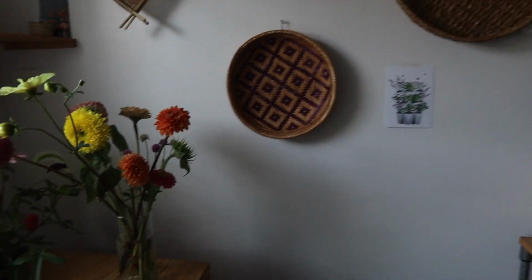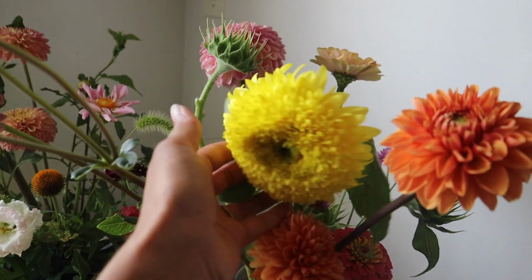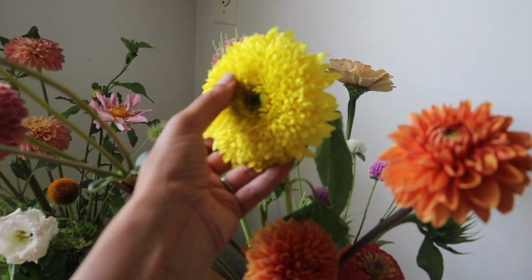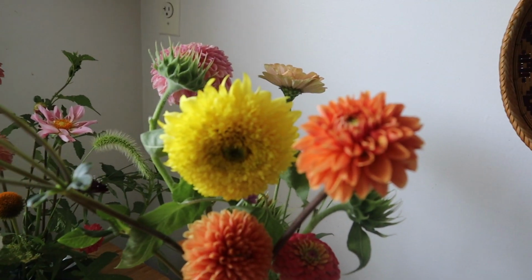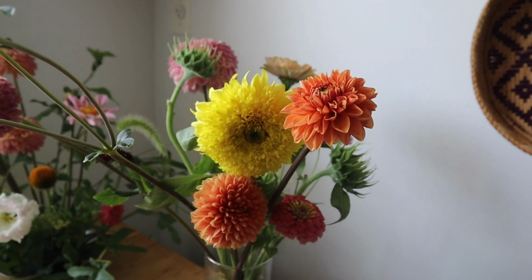Oh, I have some dahlias in here too. I could show you guys a gorgeous sunflower. Oh my God, I love this. I cut it from the plot the day I came back from vacation, and I regret it because now I just realized I can't save seed from it. It was the only one, and it's so beautiful and double, but it's all right.